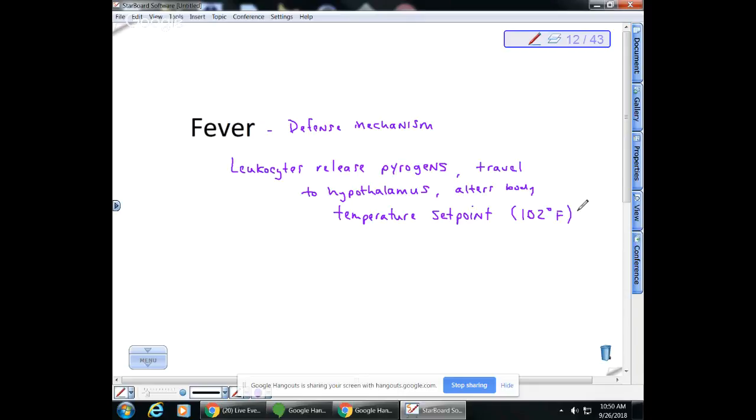So one of the interesting things about fever is the onset is very interesting because you actually feel cold, and you shiver. Why do you think you shiver? Produce more body heat, right? So your skeletal muscles, when they contract, they produce heat, and so you'll shiver.